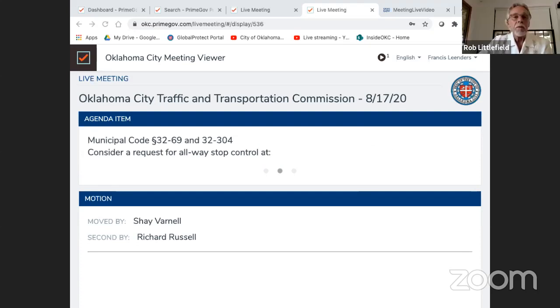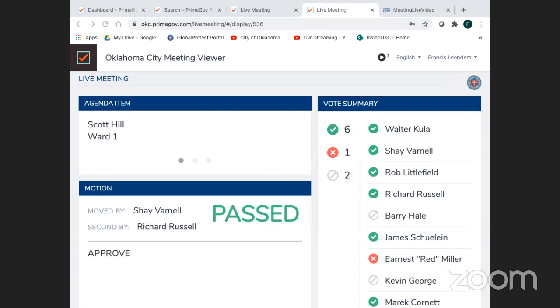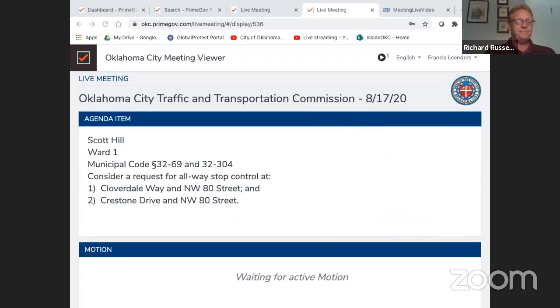I vote for approval on both items. Okay, Commissioner Schulen, how do you vote? Aye. And Commissioner Miller, how do you vote? Nay. Okay. We have 6-1. The item has passed. Leave that up on the screen for just a second, and then we'll be moving on to the next item. I appreciate it. All right, thanks a lot, guys.